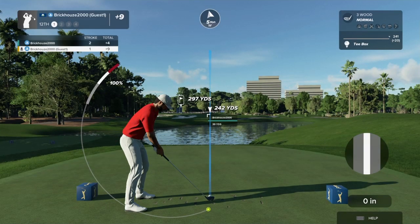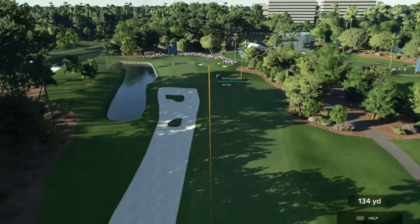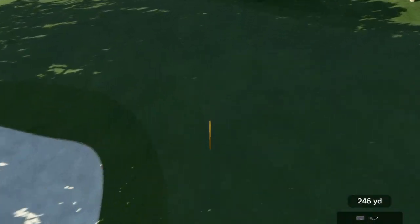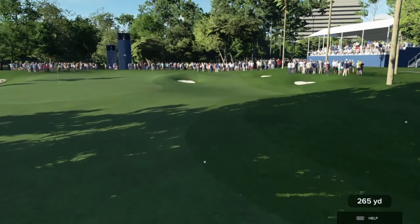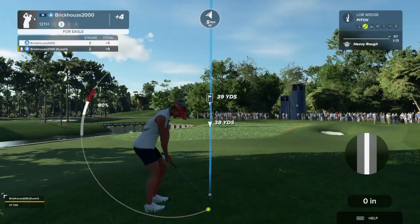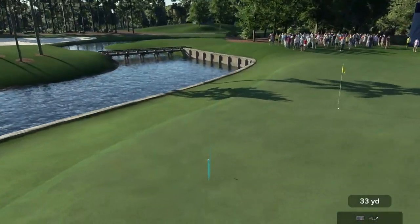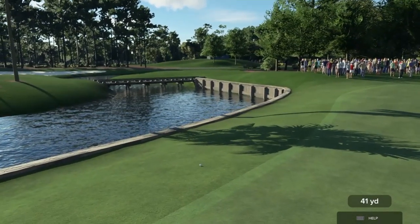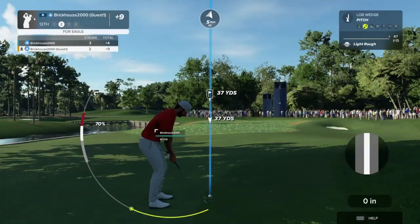Okay, let's see what you got here. Okay, looking good. Well, in the end, you ended up in the rough. All right, I like being back on the fairway.